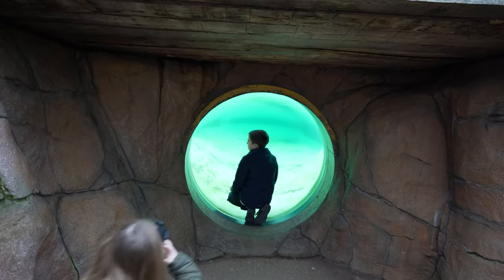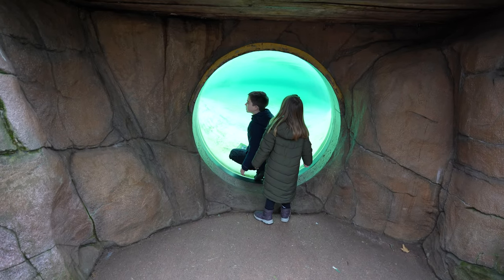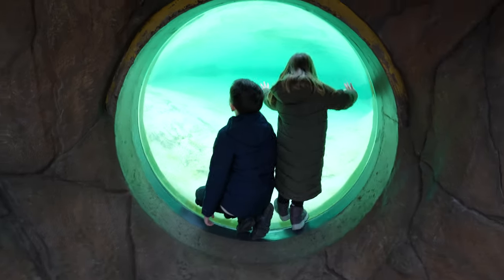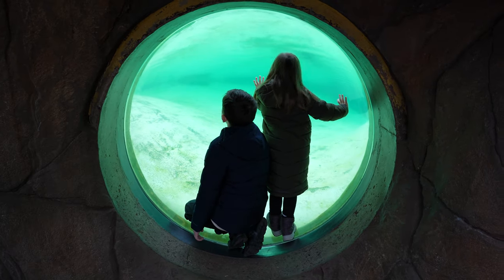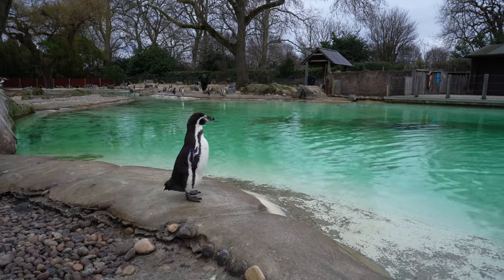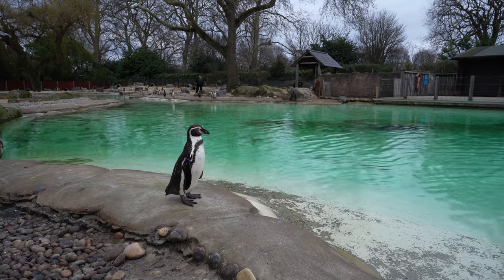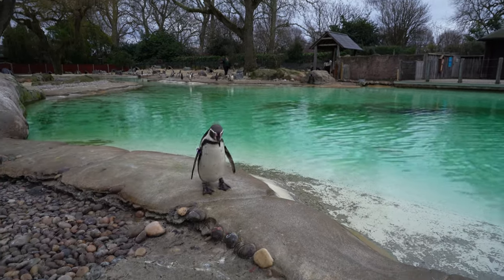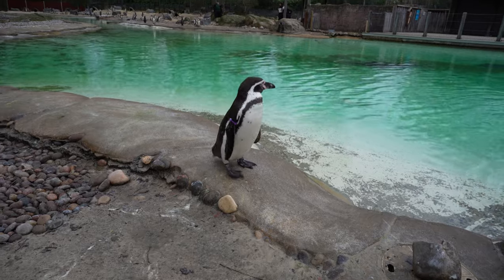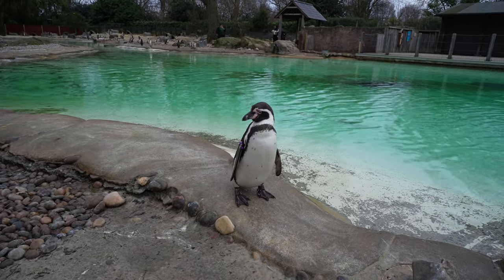It's cool in there. Can you see any? No, you can't see any. Keep looking, keep trying. And there's one here just chilling next to the water. Oh, he's coming closer. Got another penguin. These are Humboldt penguins. I believe they do also sometimes have some rockhoppers here as well.